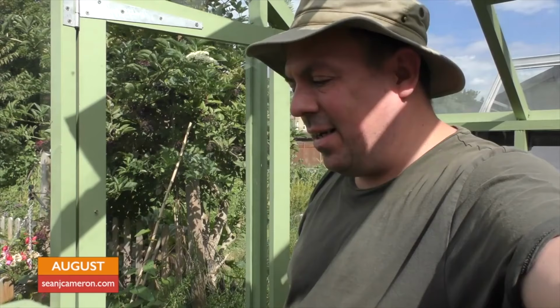I'm in the greenhouse today, as you can see, and I'm doing a bit of a cleanup. It does feel like autumn, so I thought that I'd get one step ahead this year and get the greenhouse cleaned. I don't think there's anything going to go in here over winter. I haven't got any plans so far anyway, but we'll see. Things change and all that.